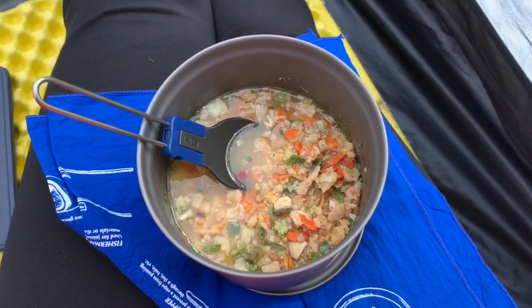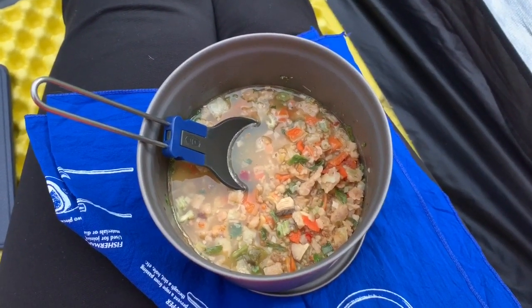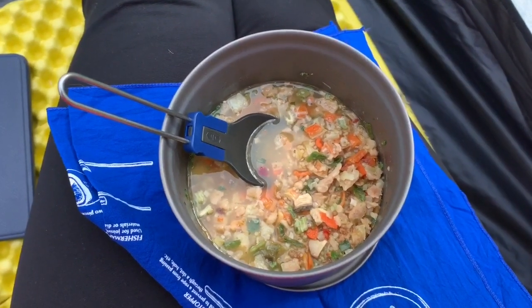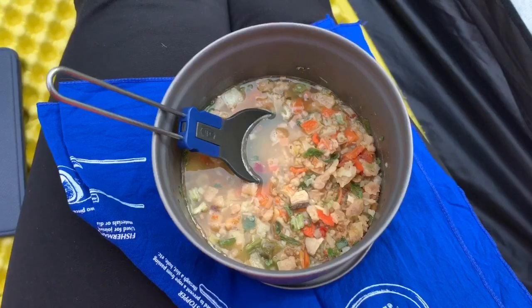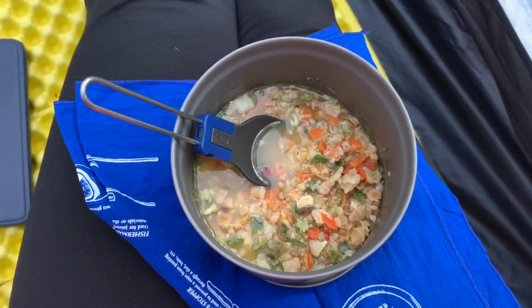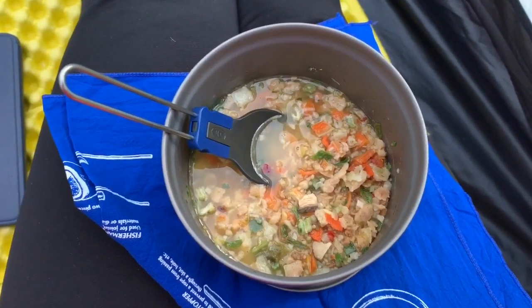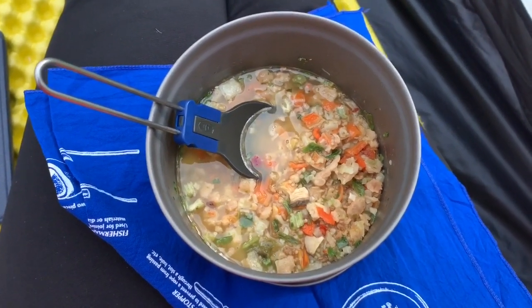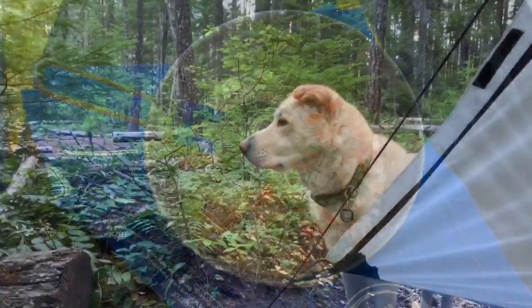This is my typical homemade dinner. Couscous, dehydrated vegetable flakes, nutritional yeast, and some soy protein. Needs about half a liter of water, a few minutes of sitting.